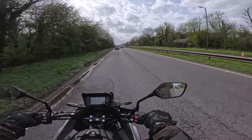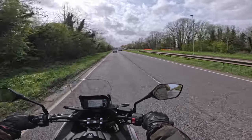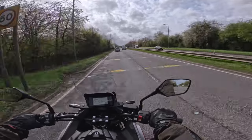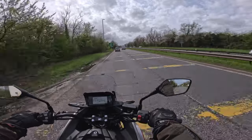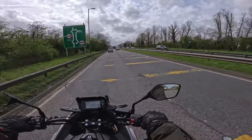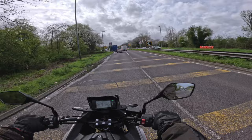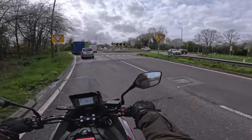I'm getting a bit of bluster on the wind today. I can feel it a bit on the chest. I'm in two minds whether to get the larger screen or not. I'm not sure whether I need it yet. Getting a bit of head buffeting on the chin, so maybe getting the larger of the two screens could help with that.